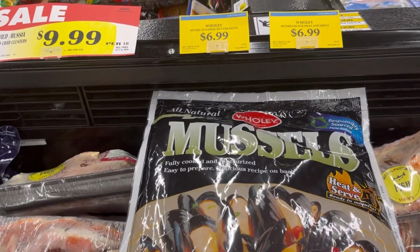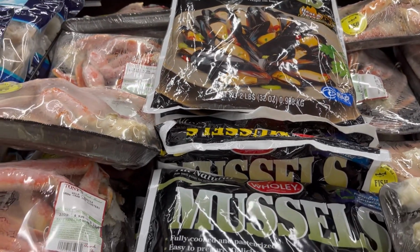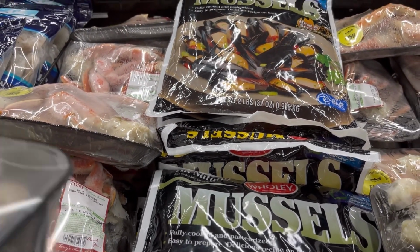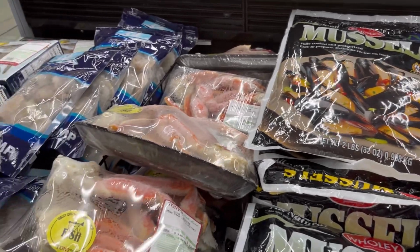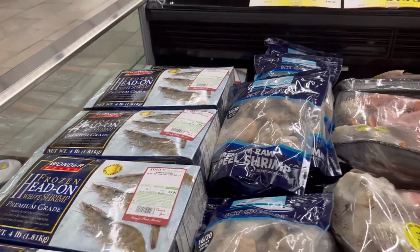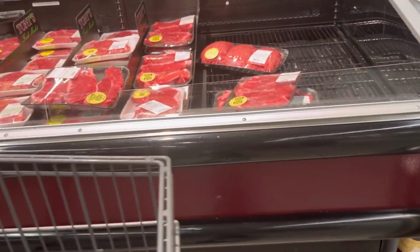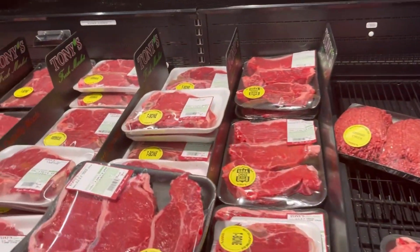I was going to get some of these mussels. They're on sale for $6.99. But I like the garlic mussels that they have, and they don't have those out. I guess I could get these and add my own garlic to it, right? I'll wait till they get the ones with the garlic. Okay.